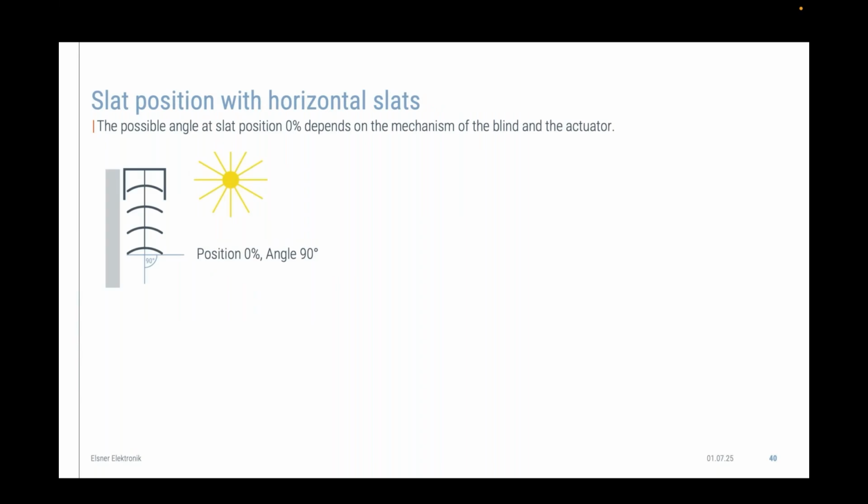Let's discuss the slat position with the horizontal slats. The possible angle at slat position 0 depends on the mechanism of the blind and the actuator. Shades that do not fold inwards are shown in the 2 illustrations on the left. In the first illustration, we can see the angle of 90 degrees with a slat position of 0. In the second illustration, you can see the angle of 10% with a slat position of 100.